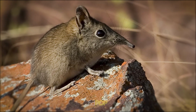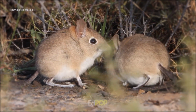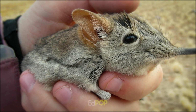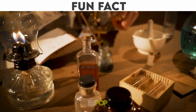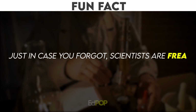Speaking of reproduction, female elephant shrews undergo menstrual cycles very similar to the ones humans experience. In fact, elephant shrews are one of the small handful of animals, other than primates, to experience this. But I don't think knowing that would make them any happier. Fun fact, scientists in the 1940s used the menstrual cycle of female elephant shrews to study the human menstruation cycle. Just in case you forgot, scientists are freaks.